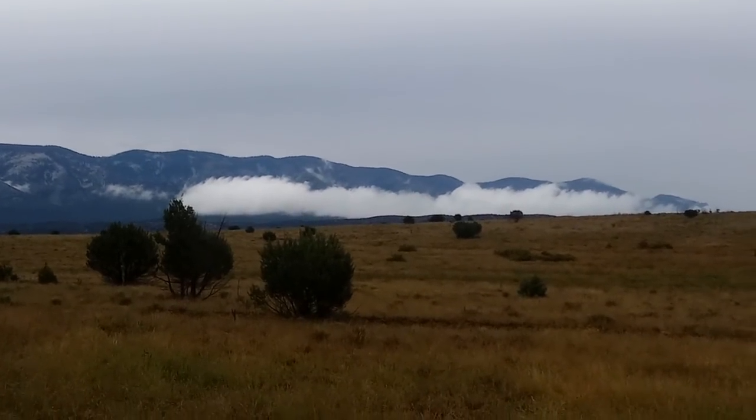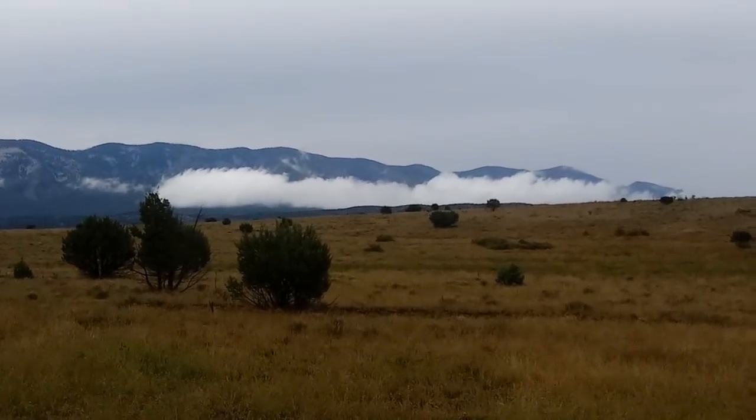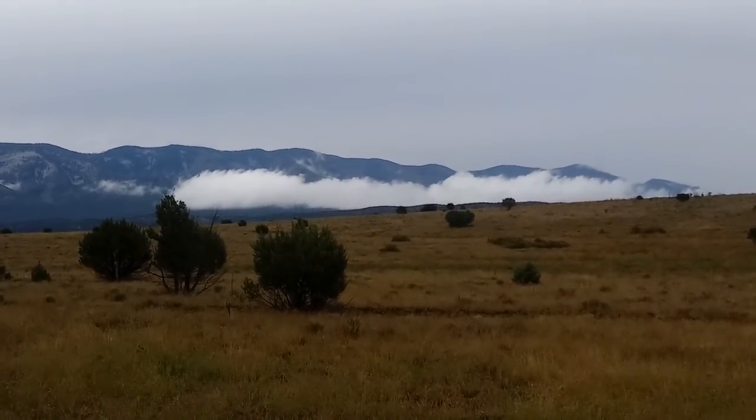Here's another view of the clouds. Looks like smoke on the ground, but it's clouds sitting in between the mountains.